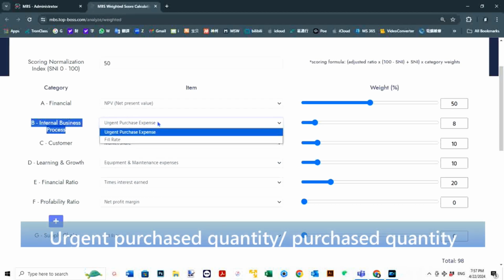Urgent purchase expense. It reflects the additional cost incurred when expedited orders are necessary due to insufficient raw materials. This expense is automatically increased by $1.5, executed by the system, and the final calculation in the scoring matrix takes the average throughout the total number of rounds.